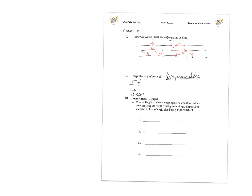So what scientists do is what you did, and a lot of you were very frustrated because you looked at this bag, and you looked at it and you looked at it and you said, wait a minute, I don't know what to do with this bag. I have no idea what to do with this bag. What's inside this bag? I have no idea. Where do I even begin?